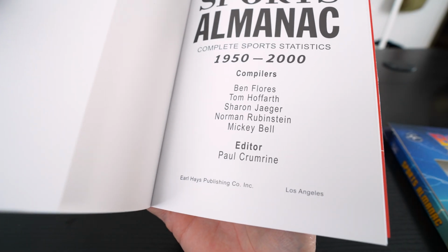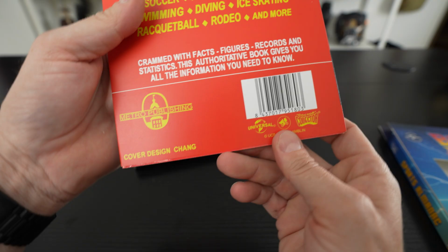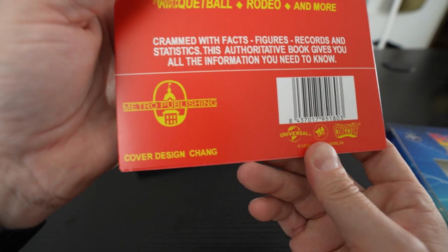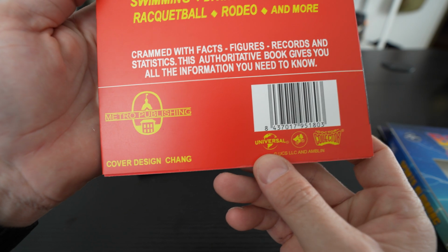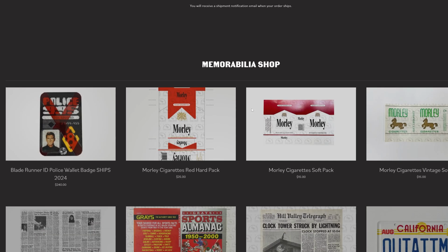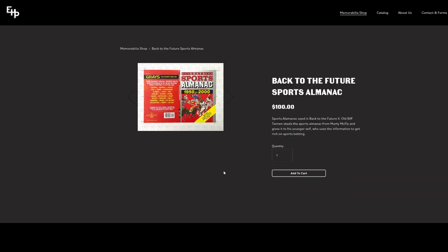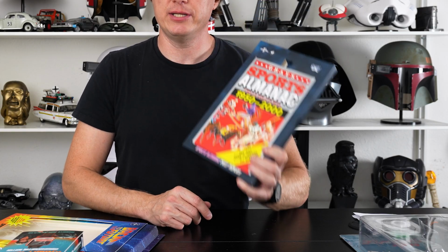And Earl Hayes Press is currently selling the sleeve for this because they printed the original one back in the 80s. One note that I had on this when I did a review on it is that the back of it has these Universal Studios, Amblin, and all this kind of logos on it, which they wouldn't have in the movie. So I ordered a new sleeve from Earl Hayes Press, the original maker of it. I'm going to wrap this around it and have a very screen accurate book. So that's a little hack that we might talk about later. Definitely pick this one up. If you're someone who enjoys Back to the Future, this is a fun gift. On to the next one.